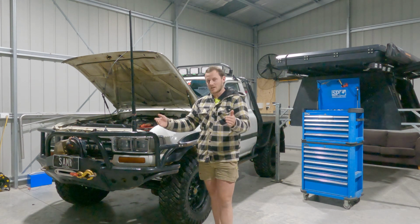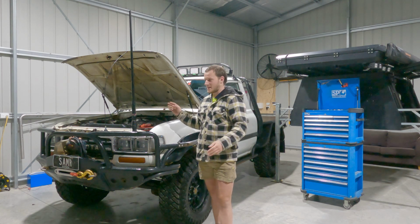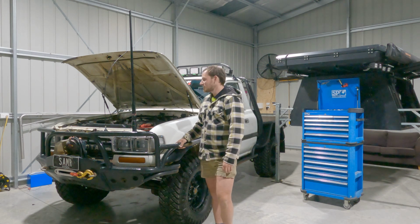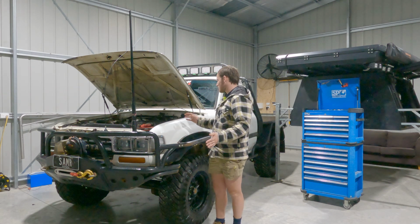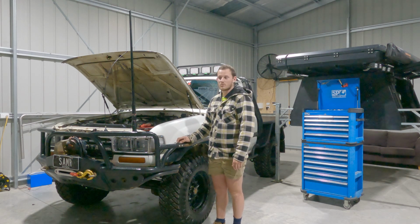Coolant's going to go everywhere and I'm going to back it back into the shed and start pulling things apart, pull the batteries out. I don't really have any method to what I'm going to do. Anything that's attached to it, I'm just going to pull apart basically. And hopefully it all works out.